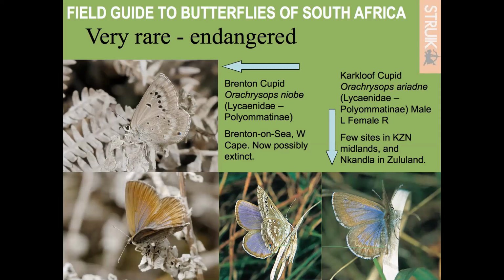That much we know. The Carcloof cupid, Ariadne, known from 5 sites in the KwaZulu-Natal Midlands and Nkandla in Zululand, and it's a very, very rare butterfly. Its biggest locality, Warunga Farm, has now been proclaimed a nature reserve, so we know it's safe as safe can be anyway. And the one at Nkandla has been very carefully looked after by, funnily enough, the relatives of our erstwhile President Zuma, who, when his family got to hear about it, were very, very helpful, in fact, to preserve the locality.